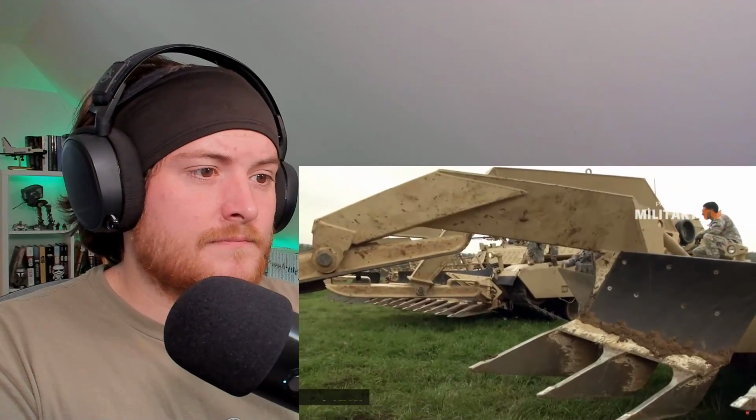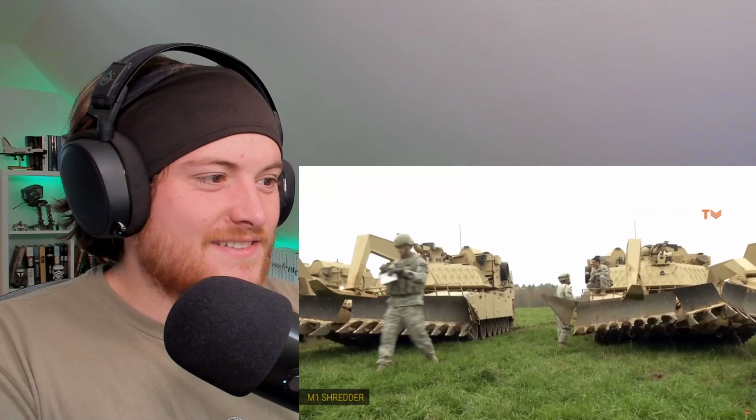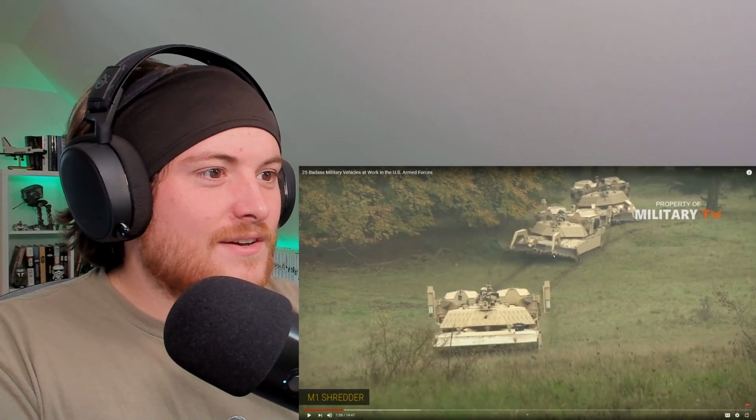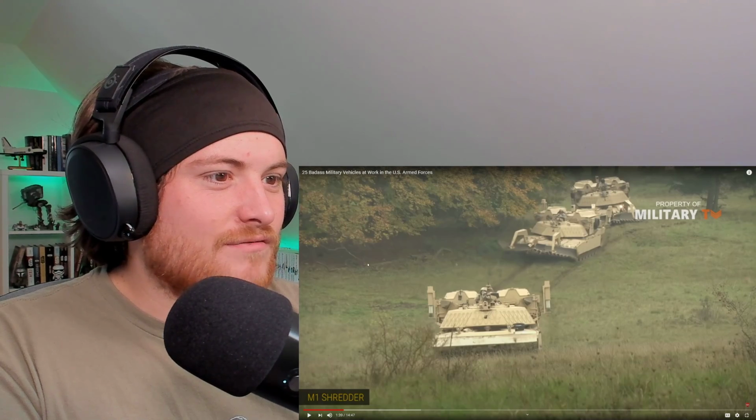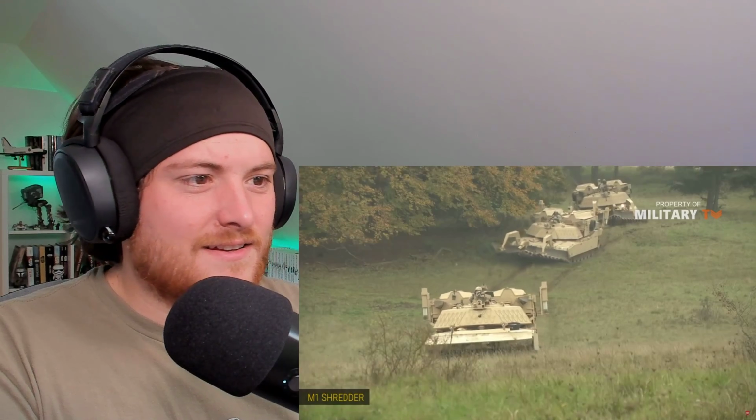Wow. Number 3, M1 Shredder. The Shredder. Using the chassis of the workhorse. Look at this thing. So this is like a tank with a shredder on the front. Jeez, that's a big one, that, isn't it? Look at that.